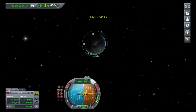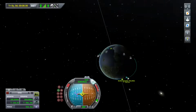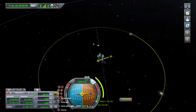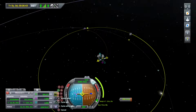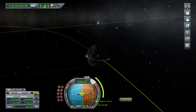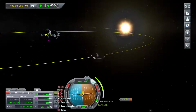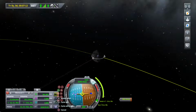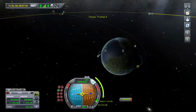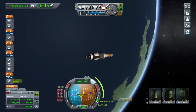We want to go prograde. And repeat the same process twice. Wow, I got it right off the bat. That's cool. What do I have, 12 minutes to get that right? That's easy. Bam. Orient to maneuver, and then we're underway.